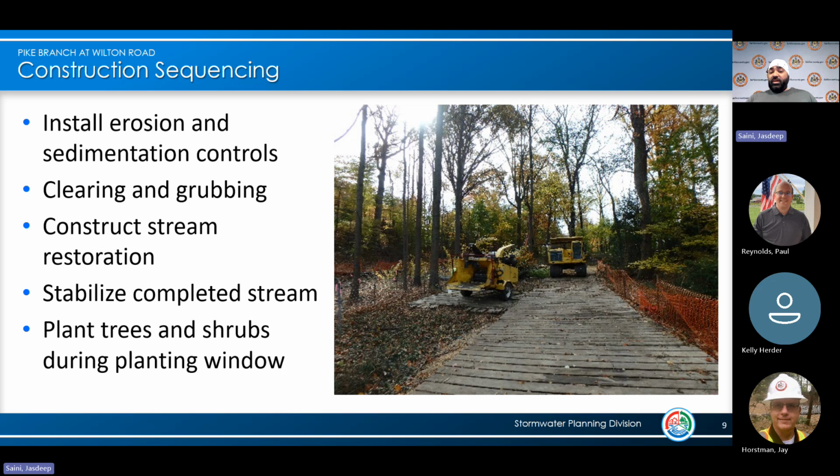And that's typically done during the fall planting window and the spring planting window, where we have noted that we actually have a higher success rate than when we're planting outside of those windows. So, making sure that we have a high success rate, and we're not having to repay for trees and shrubs again, we're going to be planting in that time.